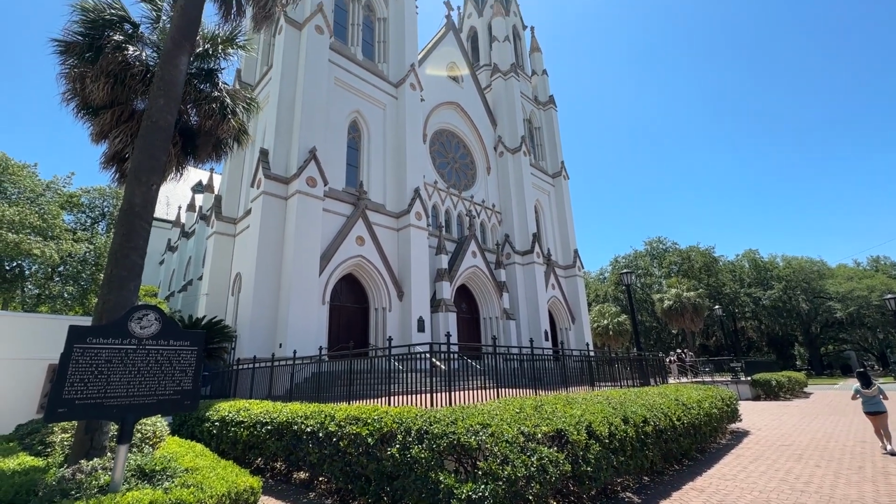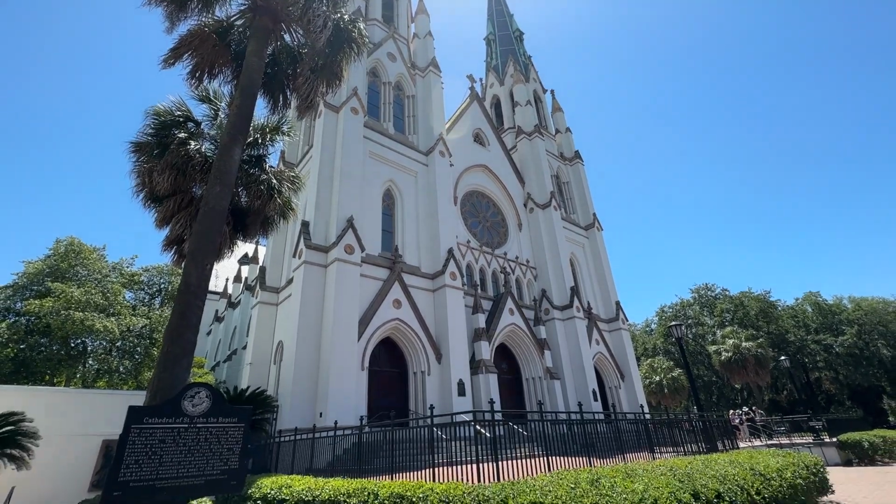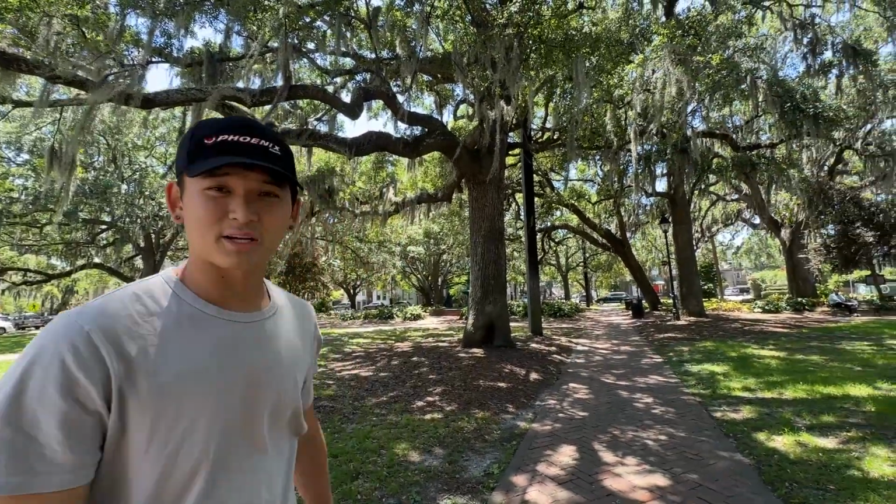This is the Cathedral of St. John the Baptist. And honestly, after the Europe trip, these don't really look that grand to us anymore. Right now we're in Lafayette Square, which seems to be just like a park of sorts.